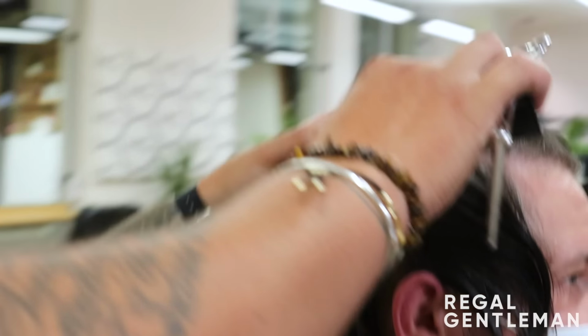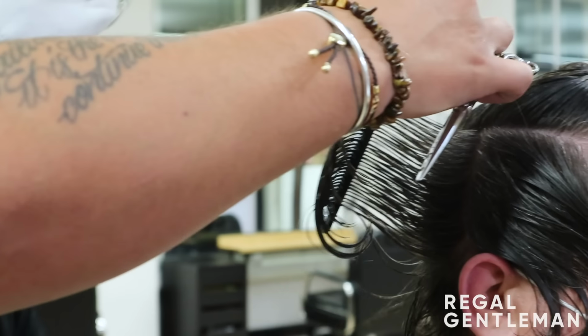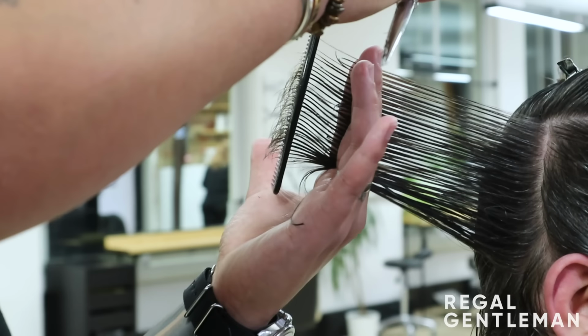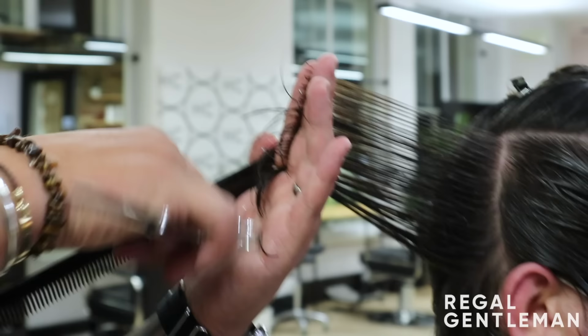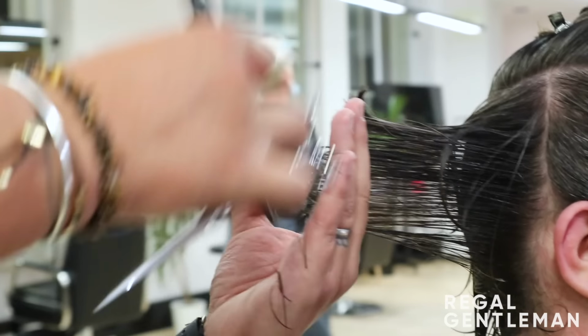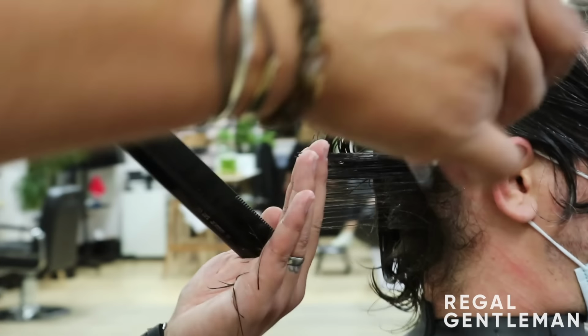Now take another wide section. Now we're going to use our guide from before. As you're pulling your fingers out, start to look for your guide through your comb, okay? Pull your comb back. There you go, there's our guide. Just come through there. Follow that, nice and straight. Now what I'm doing is just breaking the back up and adding some shape to that. It follows the round of the head, it follows the shape of the head.